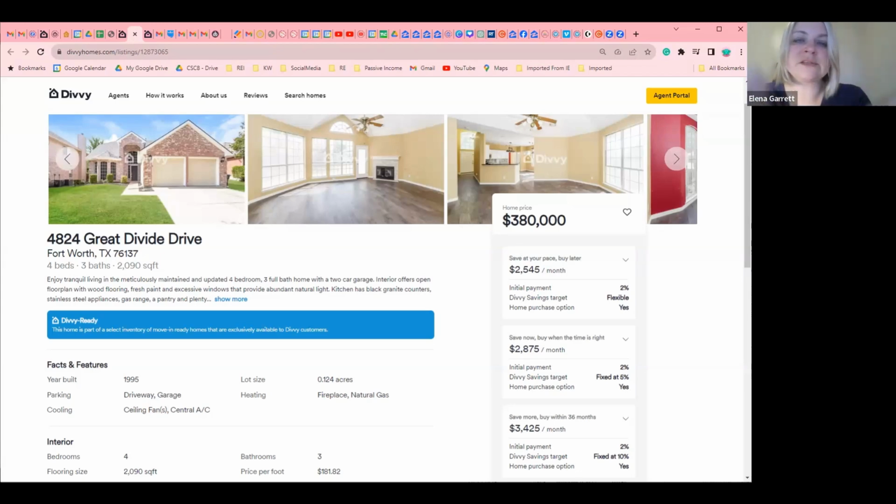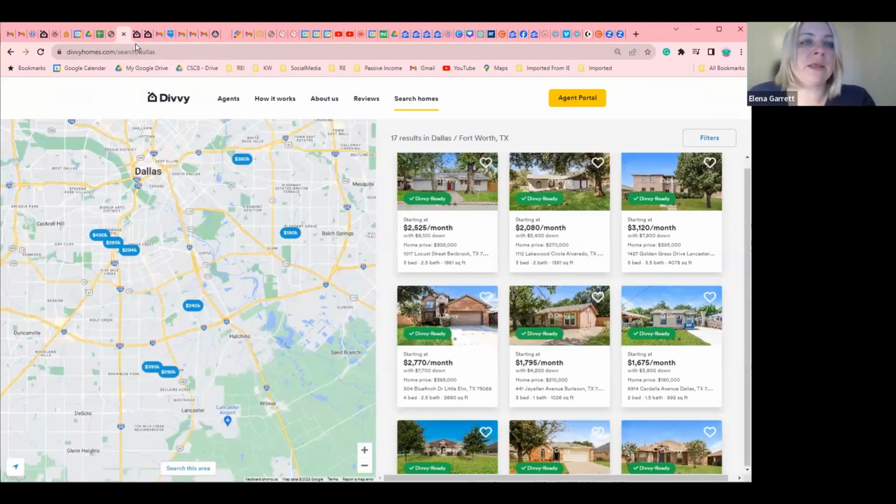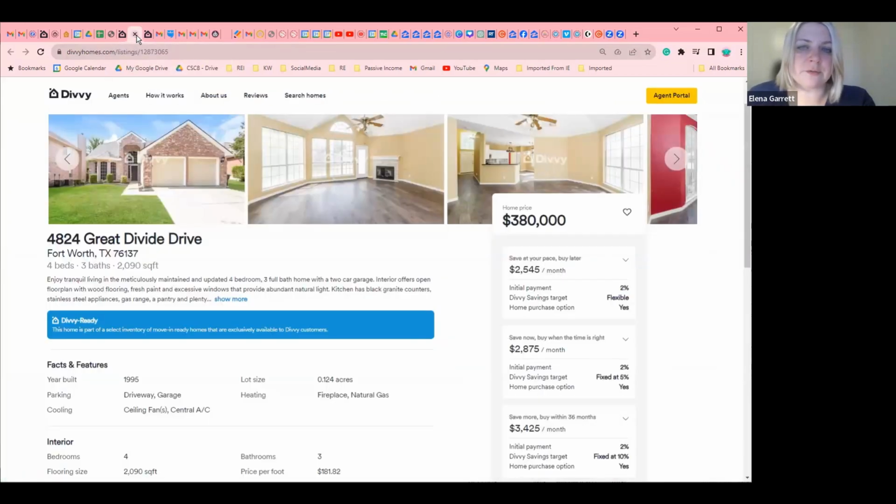Now, this home, let's just say that you applied for this home. If you applied for this home, you signed the occupancy proposal, and you paid your $500, this home will no longer be visible on the main Divvy site, so nobody else can apply for it. Make sense?